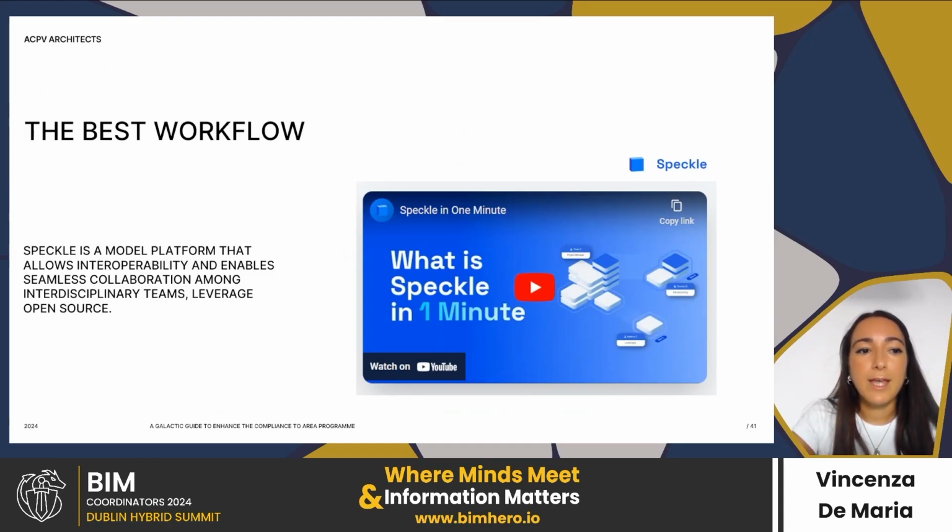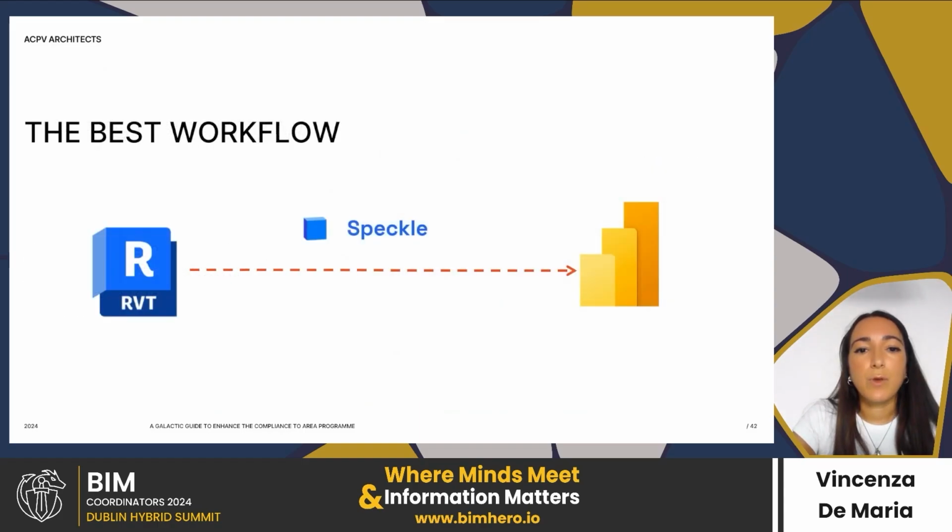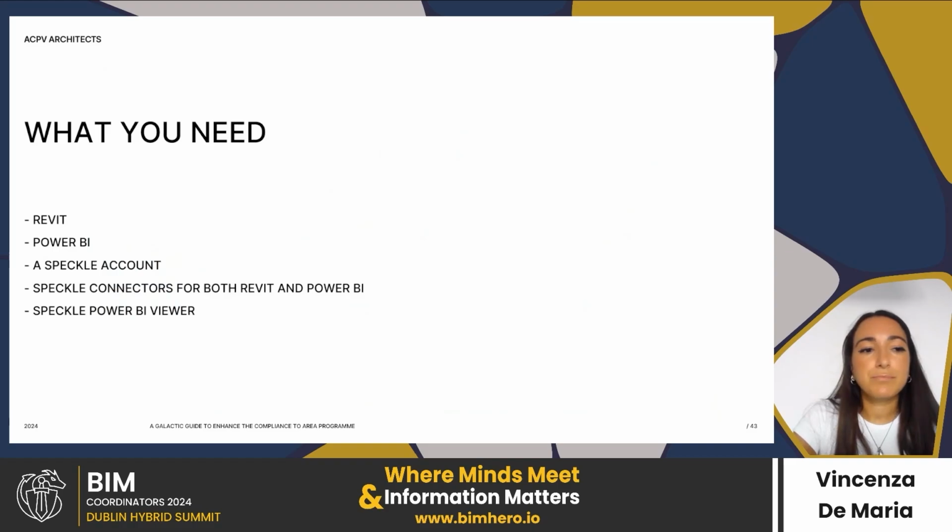Speckle is a model platform that allows interoperability between disciplines and also enables seamless collaboration among them, leveraging open source. Through Speckle, we have shrunk the workflow: we can pass from Revit to Power BI, directly querying the model, and this is very good. Of course, to do this, you need Revit, Power BI, a Speckle account, Speckle connectors for both Revit and Power BI, and then a Speckle Power BI viewer.